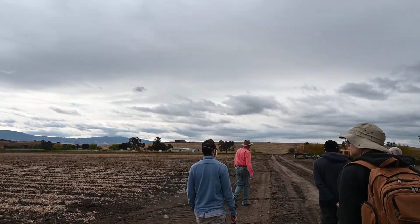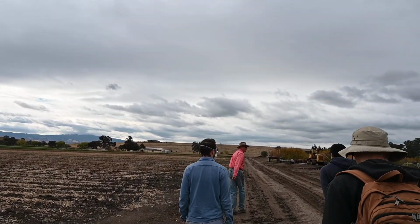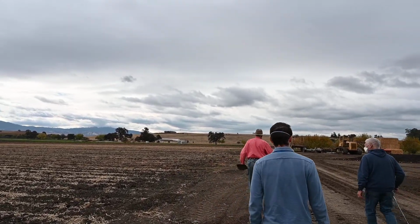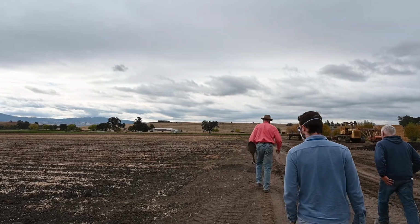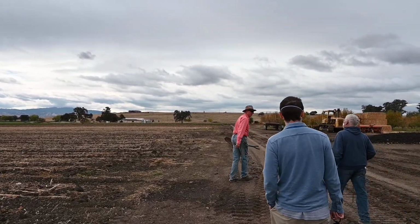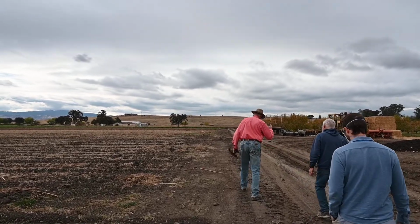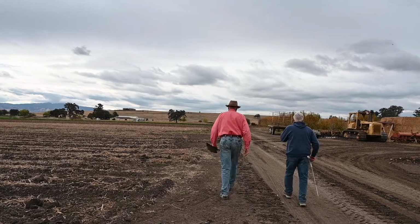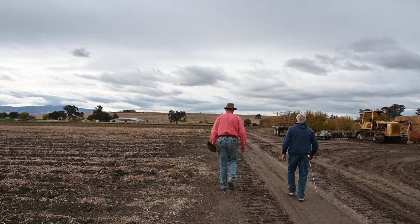I see your nice strip tiller over there, Jeff. I was going to stop, but I think we'll keep moving. There's a lot, yeah. I know you've got a lot more. Are you going to get back in the van, or not? I thought you said you wanted to. Well, where's your route? We'll walk a big loop. All right. Oh my goodness.